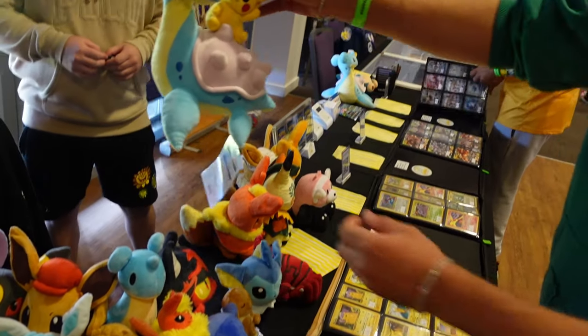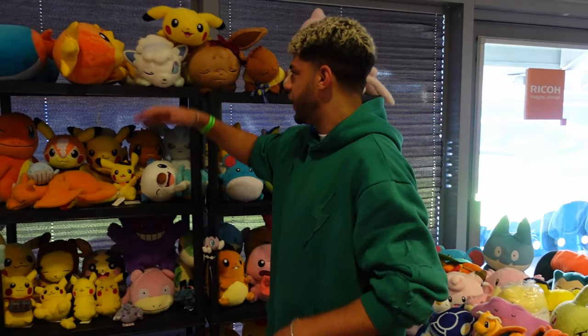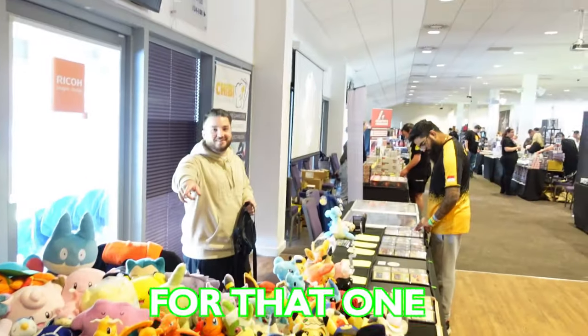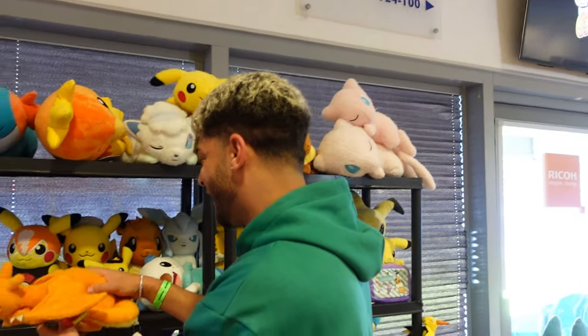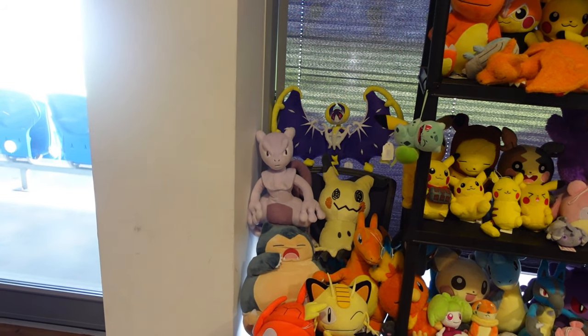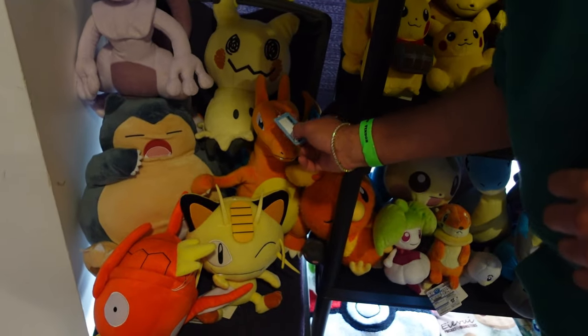We got Lapras. I actually picked this up at Japan Worlds, as you can see, 2023. We got other plushies. He's got a whole stand. It's crazy. This one's sick, like a sleeping Charizard. Hey, I'm not charging for that one. Whoops. That Mewtwo is giving off a vibe like, don't stand near me, don't come near me. Look at him. Dude, there are so many Charizards. And it's got a little name tag. Does that not hurt?